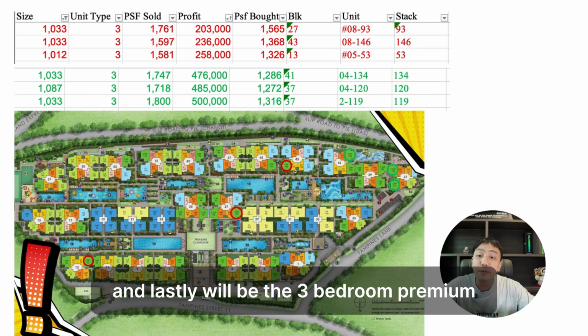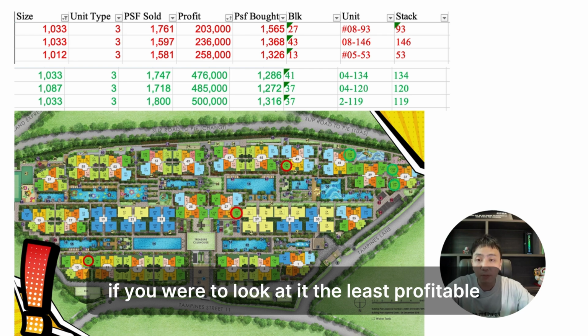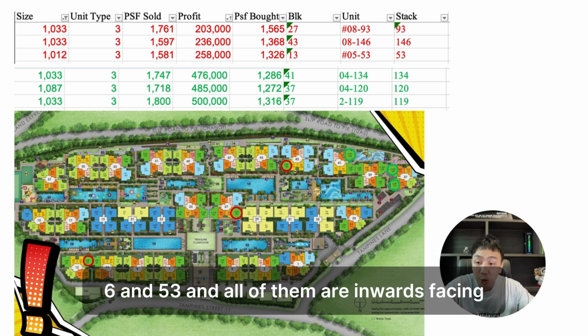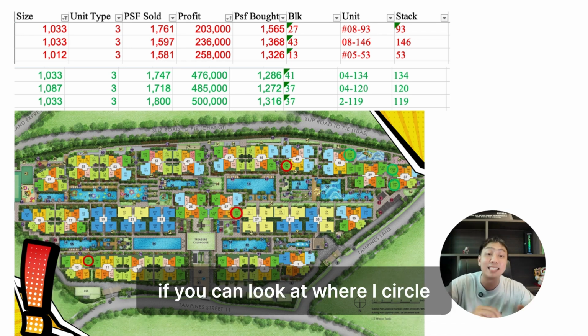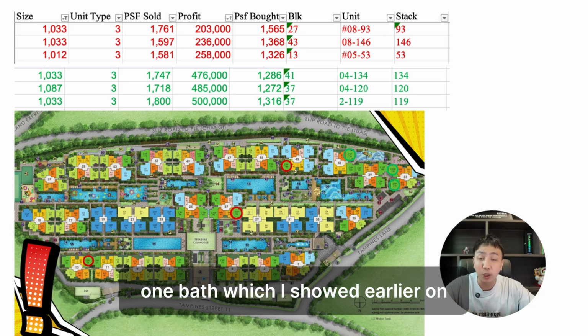And lastly will be the 3 bedroom premium for their individual transactions. If you look at it, the least profitable are only earning 200 to 250,000, and the stacks are 93, 146 and 53, and all of them are inwards facing. And the most profitable are 134, 120 and 119. All of them are outwards or unblocked facing, if you can look at where I circled, which is quite in line with the 1 bedroom and the 2 bed 1 bath which I showed earlier on.